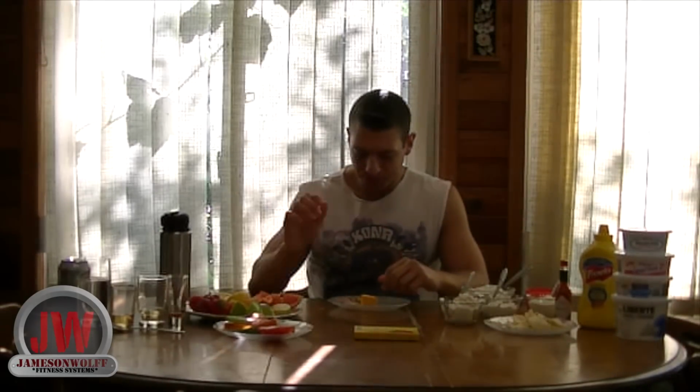Oh my god. It's almost like one of those sweet pickles. This is a dill pickle. Almost like one of those sweet pickles, but it still has the dill in it. That's good. Nice.